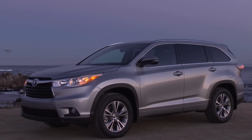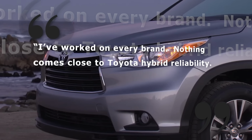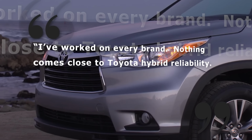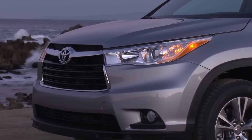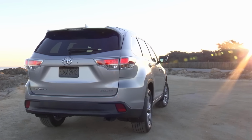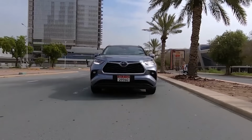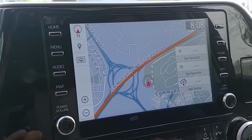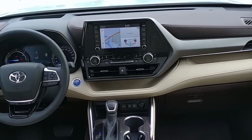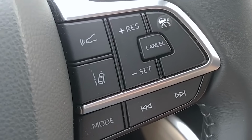A California mechanic with nearly 30 years of experience put it simply, "I've worked on every brand. Nothing comes close to the Toyota hybrid reliability." These systems aren't new. They're decades old now. Toyota has spent over 25 years refining the same hybrid technology while everyone else is still experimenting. Owner survey data backs this up. Across long-term reliability studies, Toyota hybrid SUVs routinely land near the top, while complex premium SUVs cluster lower, especially as mileage climbs. The difference isn't subtle. It's a completely different ownership reality.